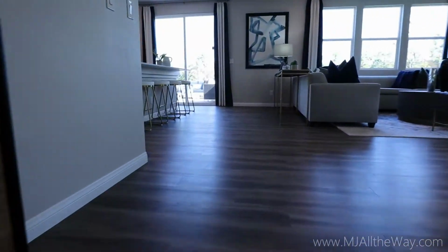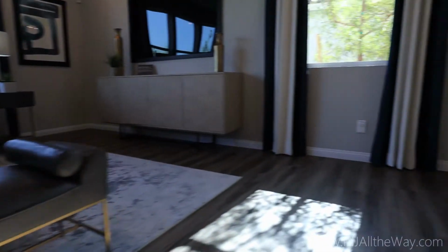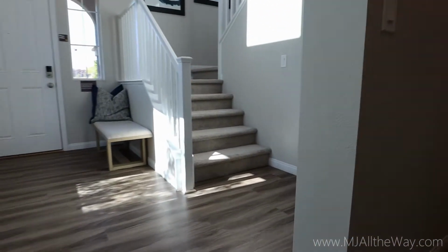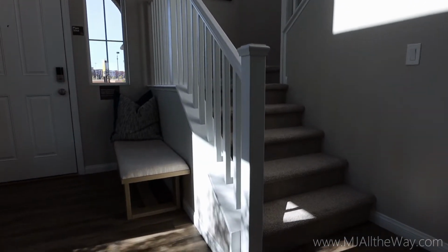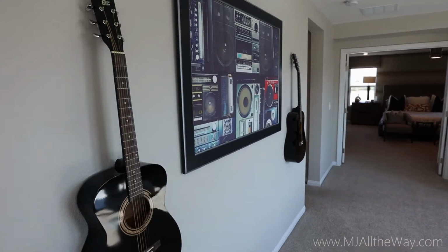Get another glance over this great room over here. Truly is a beautiful home. They did a really good job designing this particular house and this model. There's going to be some storage underneath the stairs over here. It does wrap around underneath, so you have a little bit of extra storage. I like to put like holiday type stuff on there. Just really nice to have.